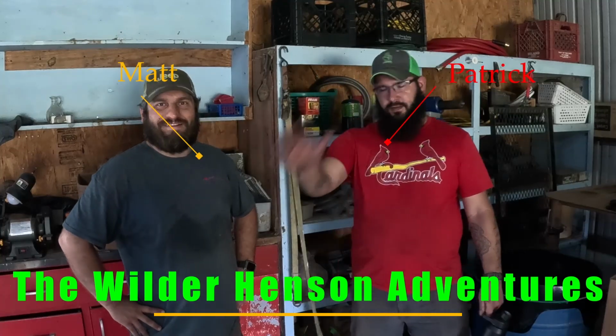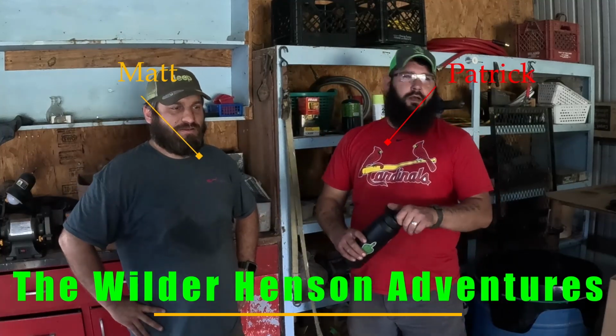Hey guys, welcome to part 2 of the Wilder Henson Adventure shop progression. Today you're going to get to see what it was and what it has turned into here at Matt's house. Hope y'all enjoyed seeing my little cramped space in comparison to what he's got here, but I think you guys are going to enjoy it.